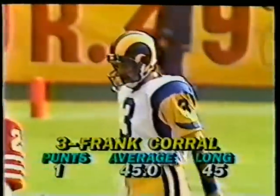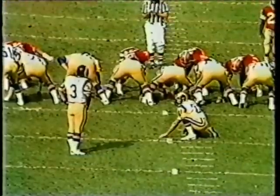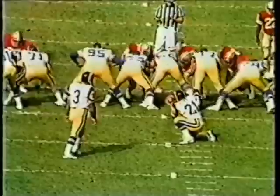They'll make a mistake, but they'll come back to hurt you with an interception, and they have done a good job. And White Hicks is the senior citizen back there with 3 years experience, and he's done an excellent job also. 49-yard field goal attempt by Corral. It's going to be wide. Frank Corral, who's hit 10 of 12, his longest being 41 yards, misses this one from 49.